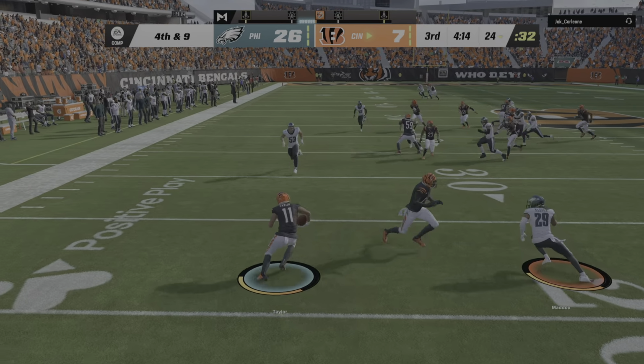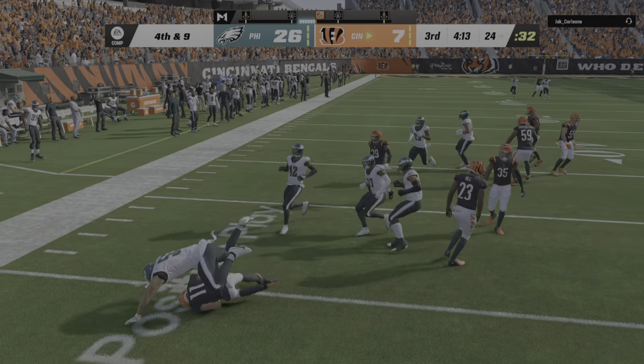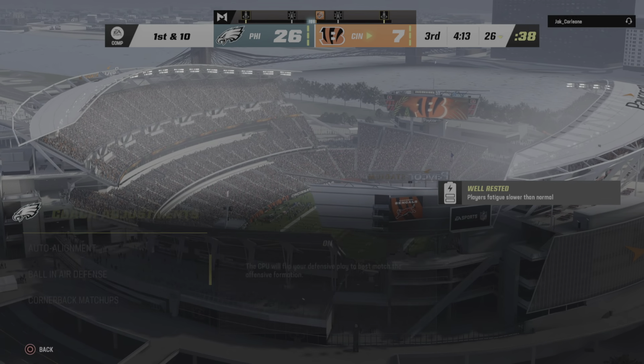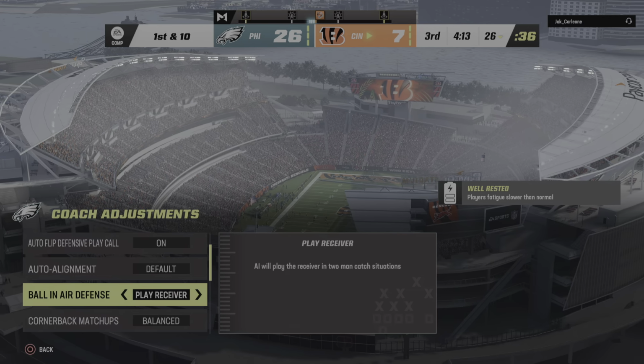And here's Taylor on the return. A big kick there. We'll call it 56 yards on the punt. And the Bengals will take over here, first and 10.